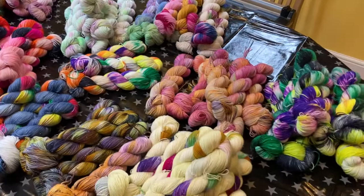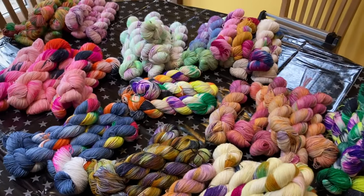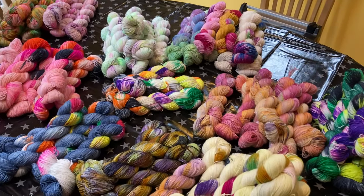The Advents are still in an unfinished state, but they will be all packaged up later on today, and everything will be going to the post office Monday morning.